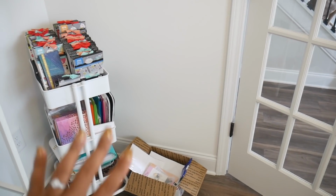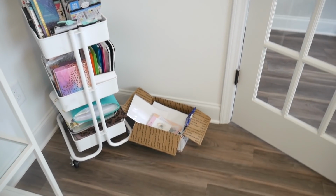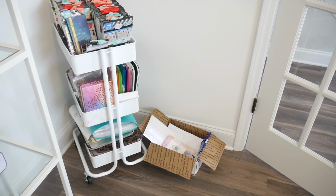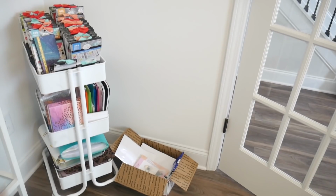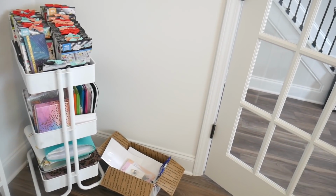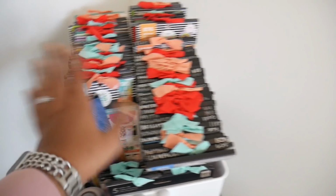I always have a D-Stash box here. I'm just always putting in planner supplies that I would like to donate or give away. I'm going to a planner meetup next weekend, and we're doing a D-Stash. So that's really the purpose of that. I'm specifically right now trying to add things in there that I don't want, like this. I don't think I want that. But anyway, I need to go through it.